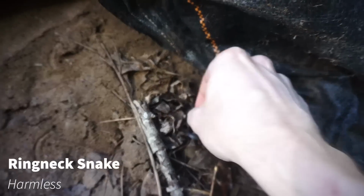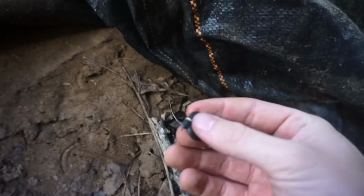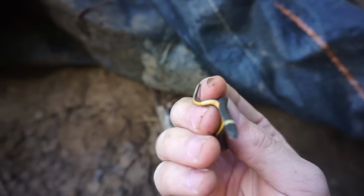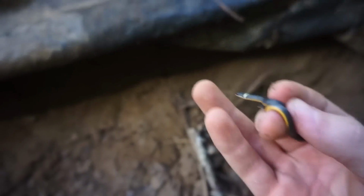And a little baby ringneck snake right here. We're ringneck herpers, you could say. Pretty cool, first one of these we've seen today, surprisingly. So I'm gonna let him go and keep flipping.